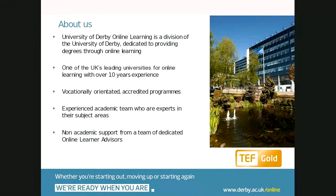Also, recently the University of Derby was awarded a Gold TEF rating, and what this means is that we've been recognised as a university in the UK that delivers consistently outstanding teaching, learning, and outcomes for our students. It's one of the highest qualities found in the UK, and this is something that we are immensely proud of.